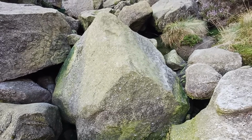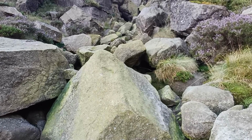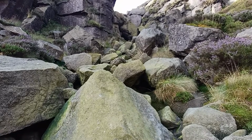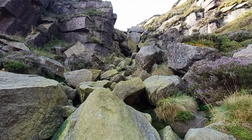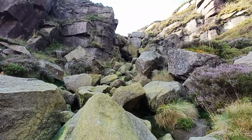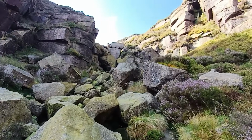I say brook, but neither there nor here is there actually any water, and it's still not really what I would regard as scrambling. It's what I call that halfway house between scrambling and clambering, that is sclambering. The rocks are a mix of algae covered and not, but even the algae covered ones are not too slippery. Some in places, so you do have to take a little bit of care.